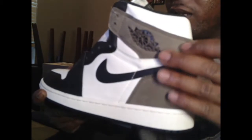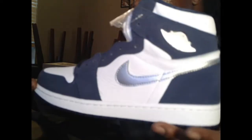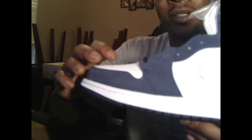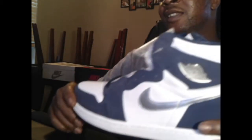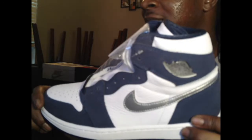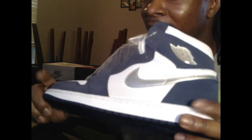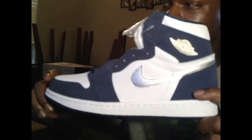But as you can see, the suede on these Mochas are good. I wouldn't say the best, because now I think these, well, this is suede, that's leather, but still, this is the shoe of the year. I gotta say, this is the shoe of the year. I have to. Well, one of the year. Jordan 1 of the year, not shoe of the year. I don't know about shoe of the year, but colorway of the year.